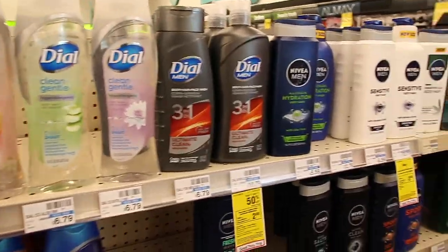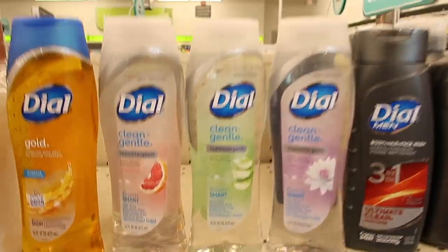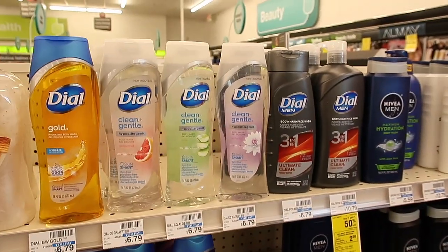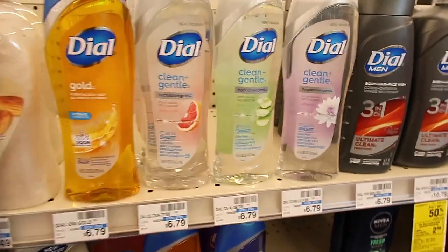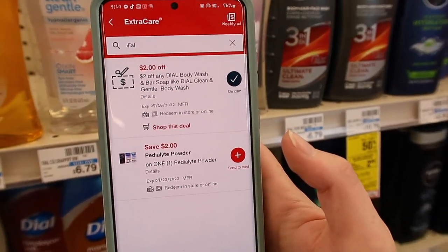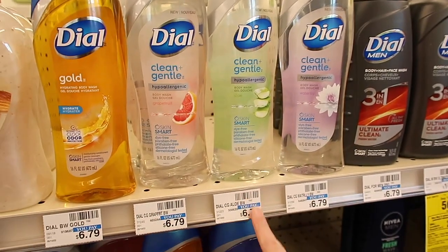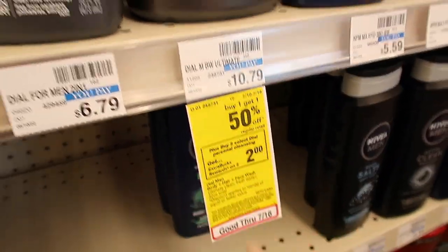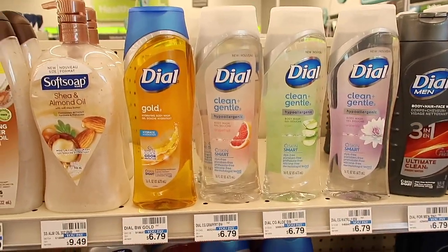Okay, so there's two different Dial deals that we can do. It's one or the other, but we can get the regular Dial body wash. These are $6.79 at buy one get one 50% off. I do have a $2 off of 2 insert coupon that I can use. I also have a $2 off any Dial body wash bar soap that I can also use. So you would end up paying just $6.18, but then you get a $2 extra care buck when you purchase the 2 of them. Makes them $4.18 or $2.09 each.